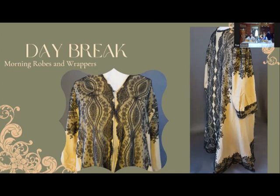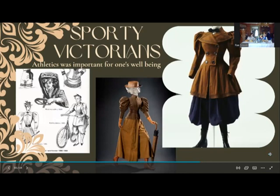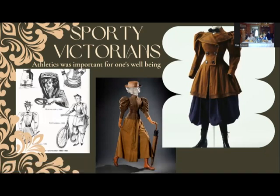Now, the next one we will be talking about is the sporty Victorians. Ooh, fun time. So believe it or not, Victorians did exercise, and women did exercise even in the kind of clothing that we're wearing today. So they would, we had a Lombard Ladies Athletic Association, and we have a great photo of them from the 1890s, and they are wearing these super big mutton chop sleeves, and they're in dresses.